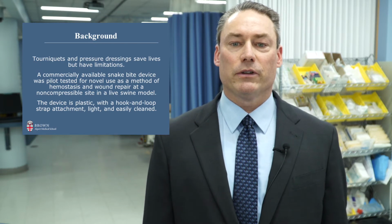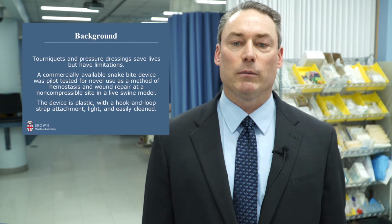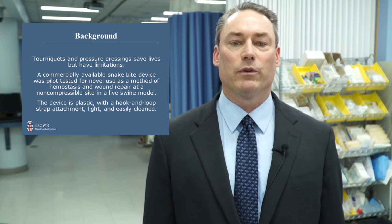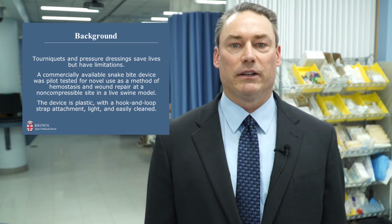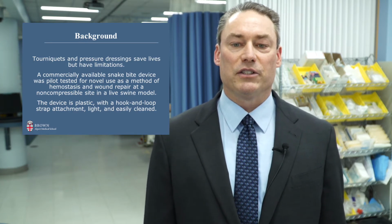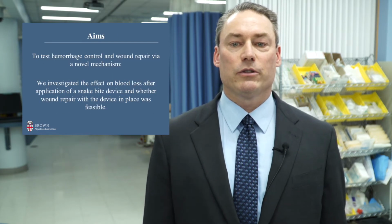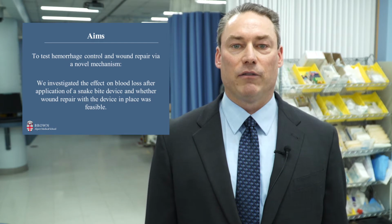In background, tourniquets and pressure dressings save lives but have limitations. A commercially available snakebite device was pilot tested for novel use as a method of hemostasis and wound repair at a non-compressible site in a live swine model. The device is plastic with a hook and loop strap attachment, light and easily cleaned. Our aims were to test hemorrhage control and wound repair via a novel mechanism.